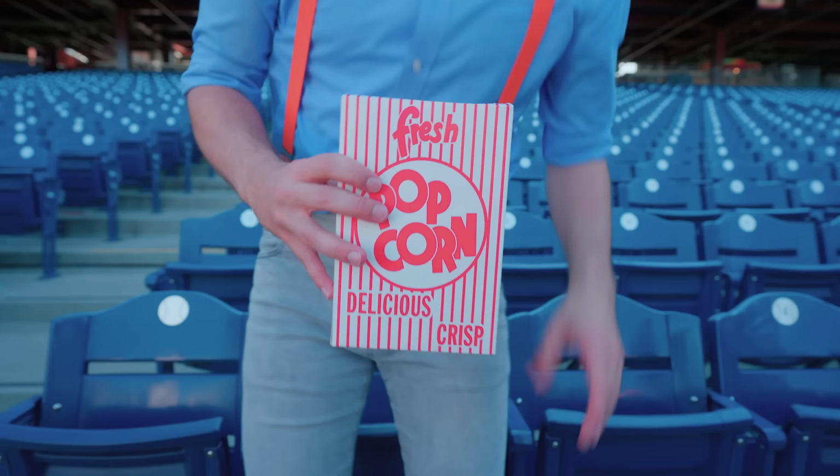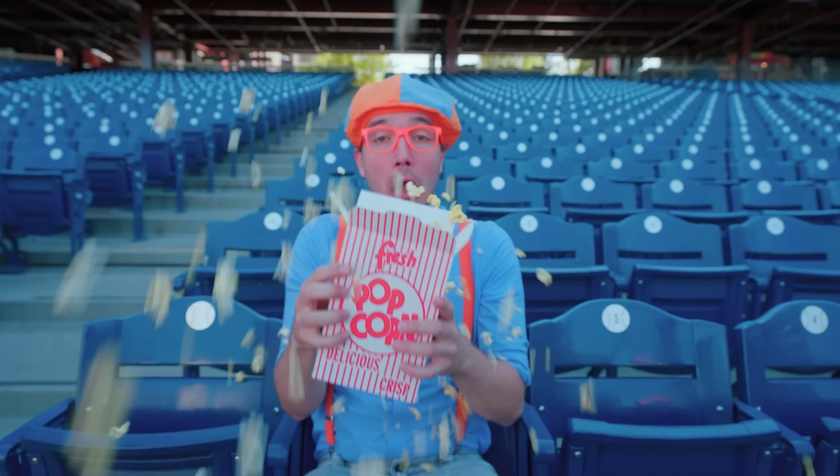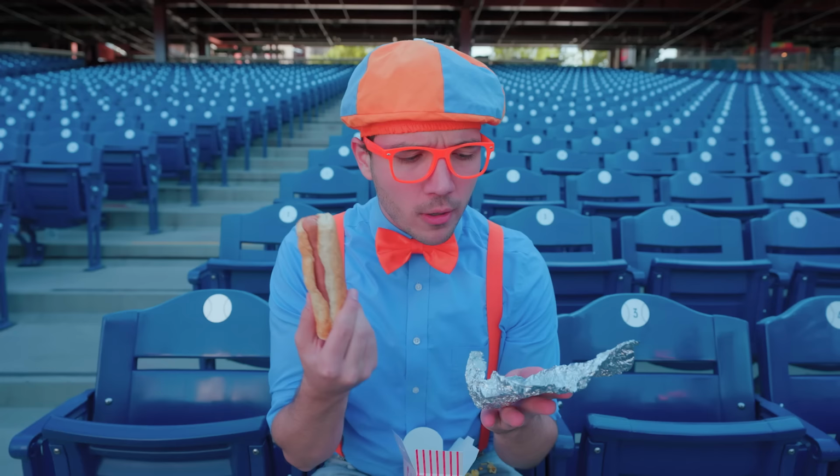Ooh, I can't wait to eat some popcorn. Yeah, it was so nice of Samantha to give us some for our snack. It's gonna be so tasty. Yum! What's this? It landed in my popcorn. A hot dog? That's so silly. Huh, I've never seen a hot dog flying through the air before. I wonder where it came from.